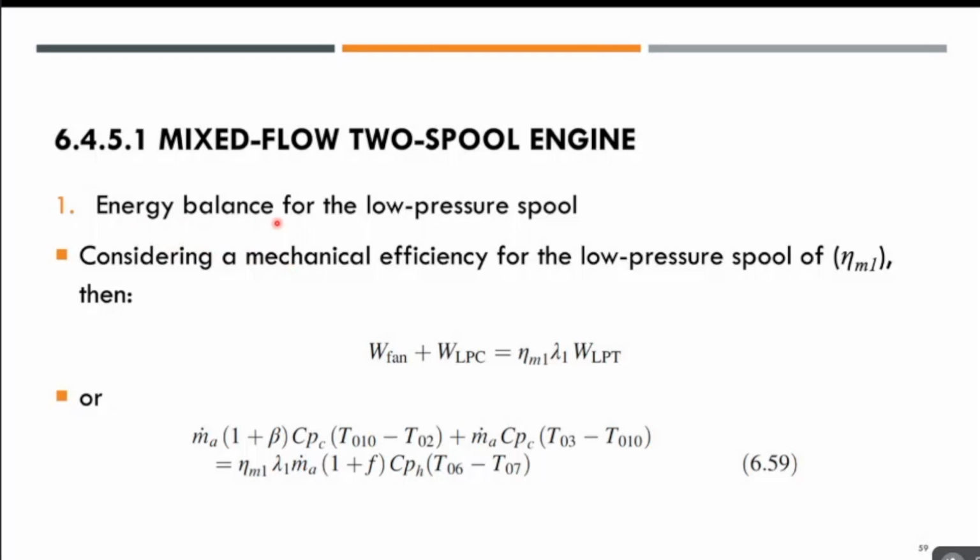The first one is the energy balance for the low pressure spool. Considering a mechanical efficiency for the low pressure spool, zeta M1, you can have the expression for the work, and you can also express it in terms of the mass flow rate, the temperature, the fuel air ratio and so on. This is equation 6.59, the energy balance between before and after for the low pressure spool. And the low pressure spool is the low pressure compressor, which is connected to the low pressure turbine as well as the fan.